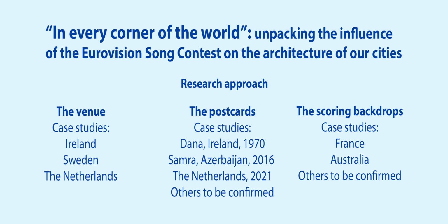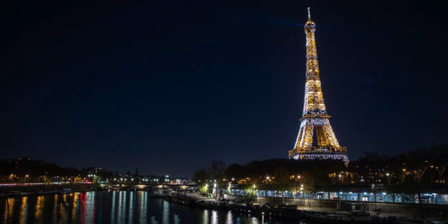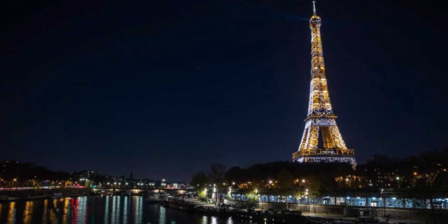I'm really looking forward to watching all the postcards from all the contests over the years to identify the buildings in each and draw some insightful conclusions, such as, does a popular building equal a favourite act win? The third strand of my research is analysis of the backdrops used in the scoring process. Typically, the representative of the jury opts for a notable and often floodlit structure as their background, which does help the viewers in identifying the country from which they're giving the scores. On more than one occasion, the French jury representative has had a floodlit Eiffel Tower behind them. Built for the Paris World Fair in 1889, the landmark Eiffel Tower was the tallest building in the world when it was built and remained so for 40 years.